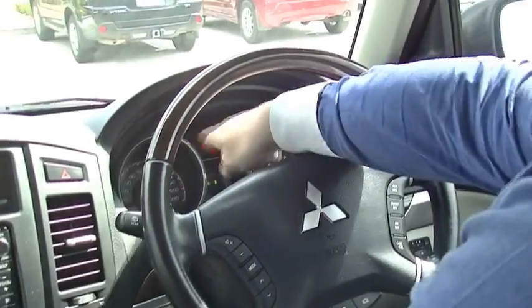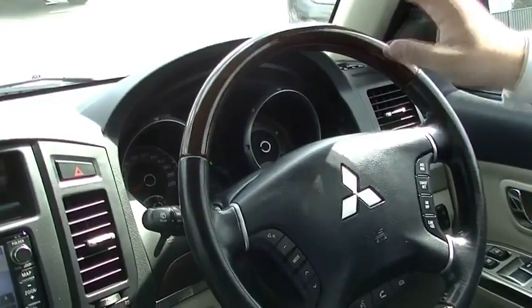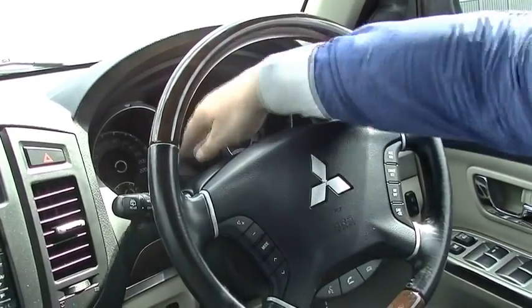Over to the left, we do have our speedo here. Nice and legal in Australia. I do like having 110 in the center. Makes it nice and easy to live with, and it gets a bit silly from there onwards.